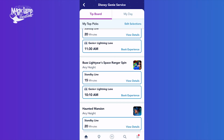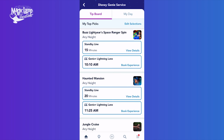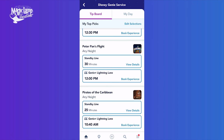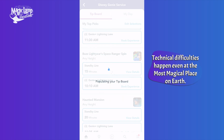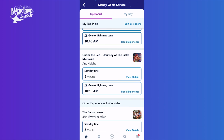So we're back at our tip board and we're gonna see what we might want to do next. Now it is almost 10:10, and so I want to see if we can get a Lightning Lane that is really close to where we are now, and it looks like the next best Lightning Lane we could get right now would actually be for Buzz Lightyear's at 10:10. So we're gonna go ahead and do that, and it's not working. Let's try it again. Let's see if it will do a different one. Under the Sea, Little Mermaid. Let's try that one instead. 10:10 a.m. Buzz is only 5 minutes. Maybe that's why.